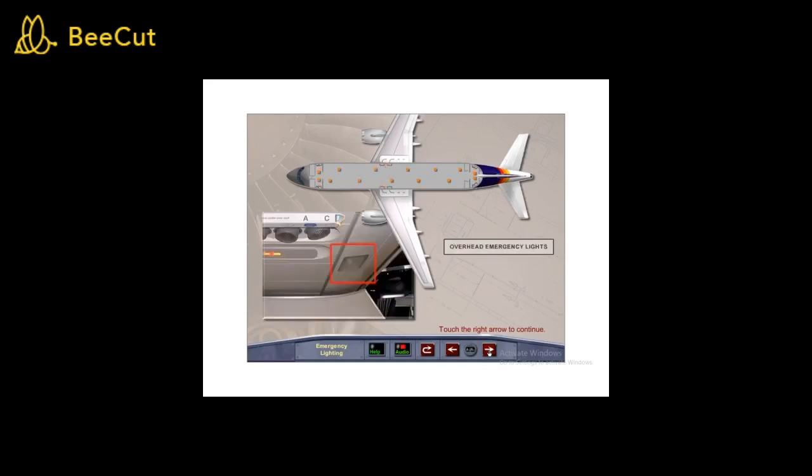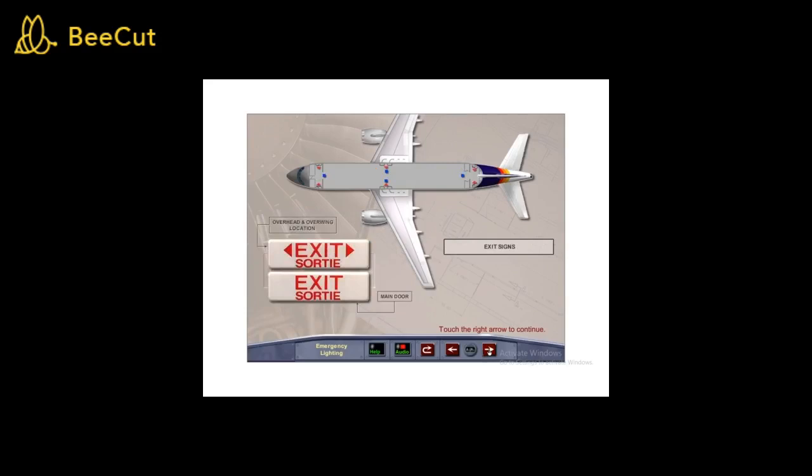14 overhead low-voltage emergency lights are mounted underneath the overhead luggage compartments and over each main cabin door to ensure continuous illumination of the aisle. Four exit location signs are located on the cabin ceiling by each door area, and an exit sign is mounted on the wall above each main door and above each pair of emergency exits.